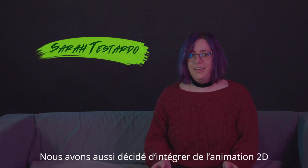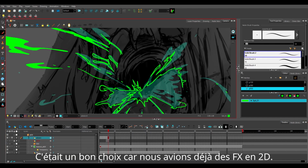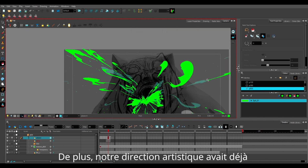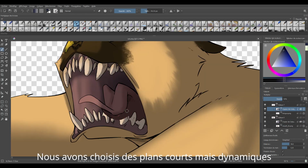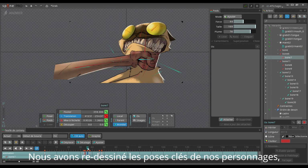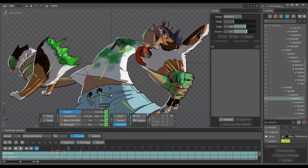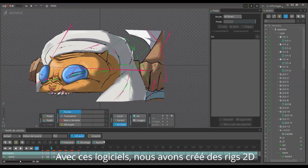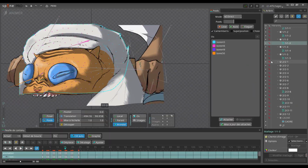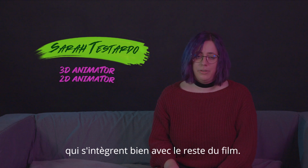In addition, we decided to integrate 2D animation to replace some shots in 3D. This was a good option because we already had 2D effects. Also, our artistic direction adopted a cartoon style. We selected short but dynamic shots which could be done in 2D. We redrew the key poses of the characters, then imported the drawings into Toon Boom and Spine. With this software, we built a 2D rig that allowed us to animate the drawings, making them move like puppets. This saved time and gave us very dynamic shots which integrated well with the rest of the movie.